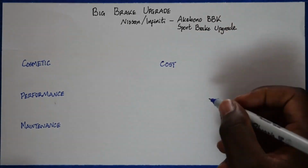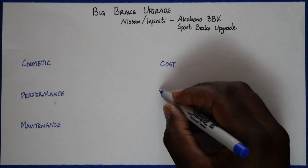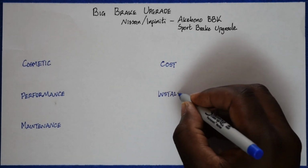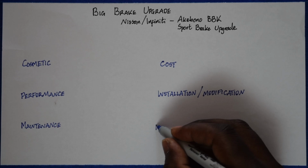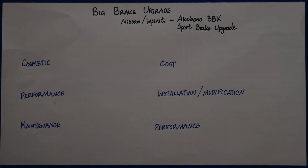So on the downsides, one, cost. It could be a little cost prohibitive. The next reason would be installation issues. It's actually not too difficult, it's just that it's not a straightforward swap, and more people need to be aware of that. The third reason would be, surprisingly, performance. So in this video, I'd like to go into a little more detail on these things.